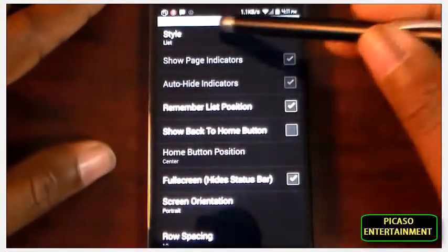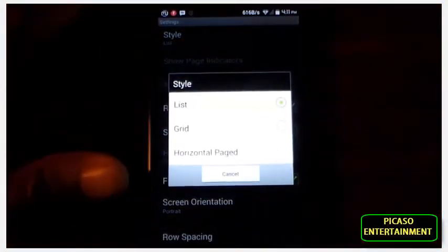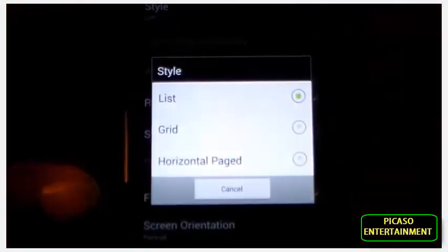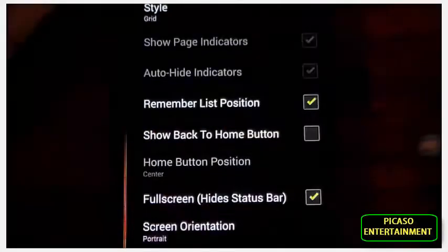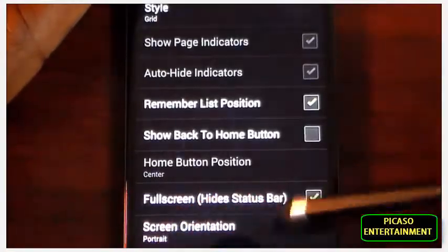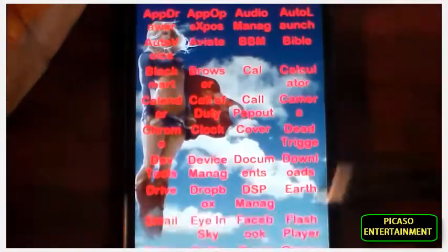Now with App Drawer you have the style. Okay, so you can have the list. Let me zoom in there to make sure you guys can see. So you can have the list, the grid, or the horizontal page. So let's go ahead and hit grid. Let's go back and take a look at that. There you go. It's the grid. Obviously because of the grid, I took off the icons, so that is why it looks that way.